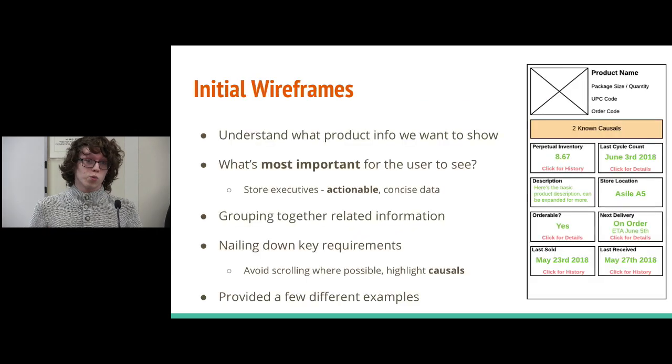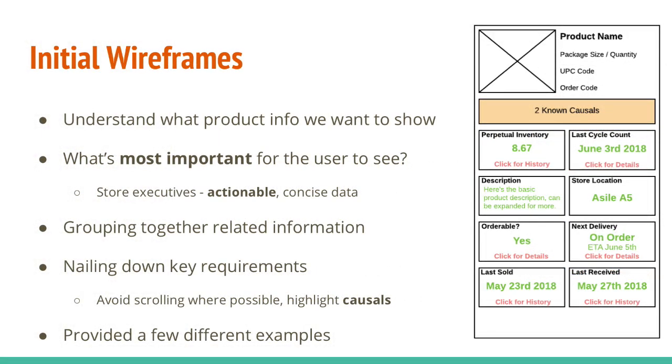For our wireframes, we wanted to start off with one of the core requirements, which was product data, and we wanted to understand what product data we're showing and how we're showing it. So there's a lot of figuring out what the data is and how we want it to look, and what's important, what should be grouped together, and that's very core to our early wireframe deliverables.